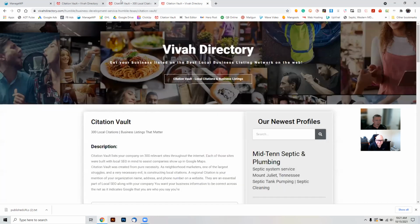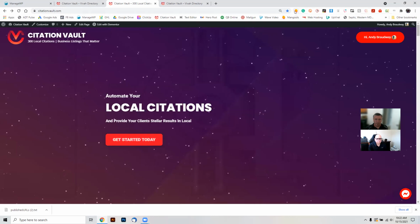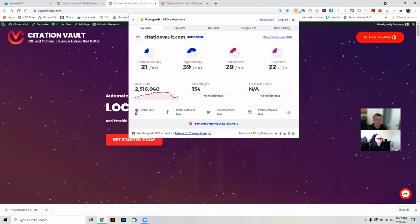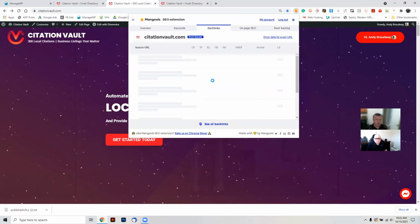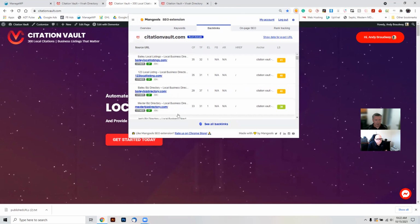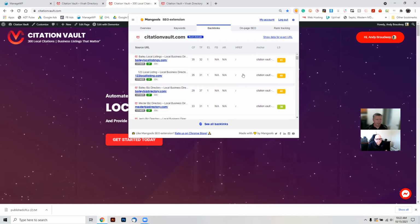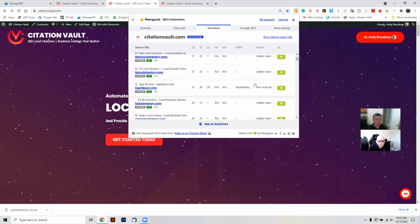You really do start to see something, but there's nothing that happens instantly with local SEO, period. But if you look at just a brand new site, and then you look at what it does, we'll look at Citation Vault for an example. You can see we've got a couple links that point to Citation Vault besides just being on the network. But if I look at our backlinks, it's going to show you that all of our strongest backlinks are from the citation pages. Takes a second to load, but you can see our little icon showing all of them. The majority of it is from Citation Vault.